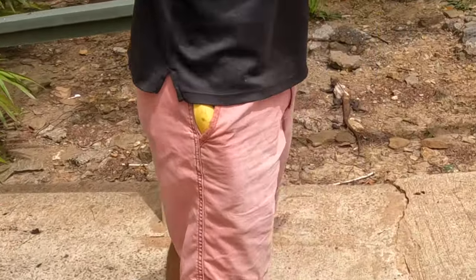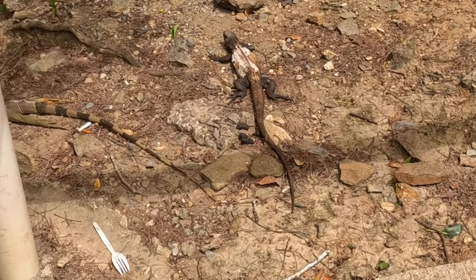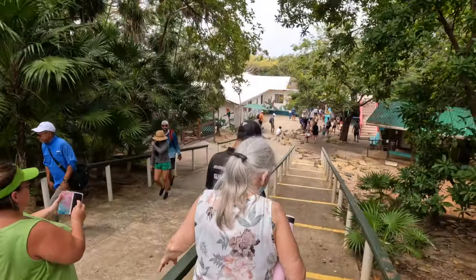So this is one of the spiny-tailed iguanas. This is one of the meat-eater ones. She's busy watching.